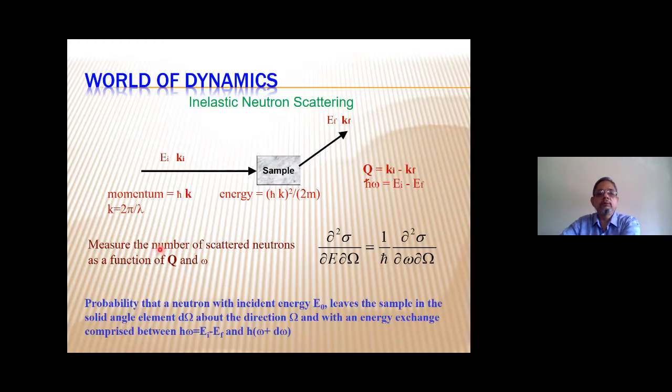Then I'll just briefly touch upon what you can do with the energy of the neutron. So far, what I have talked about was purely elastic scattering, nothing to do with the inelastic part or the energy losses or gains of the scattered neutron. But in principle, since the atoms at a finite temperature are always relaxing and oscillating about their mean positions, if you can do an energy analysis of the scattered neutrons, you can work out the dynamics of the atoms, what is going on inside the sample.